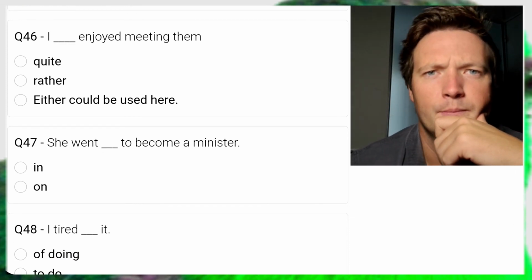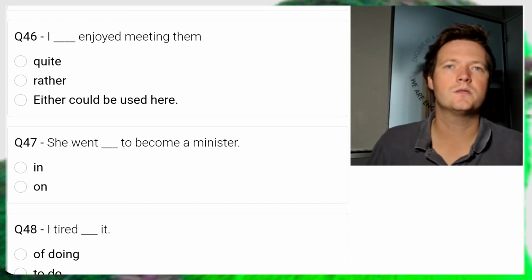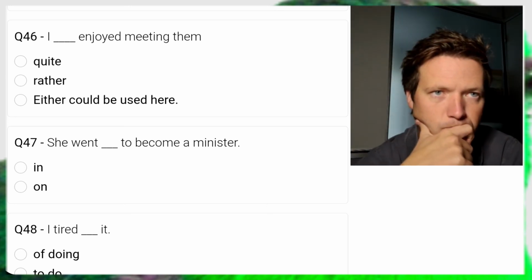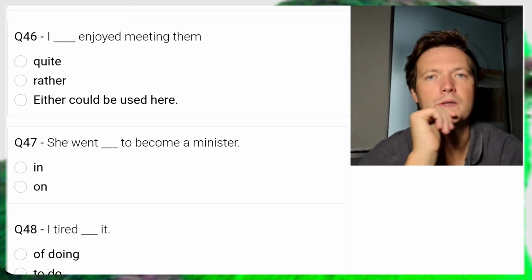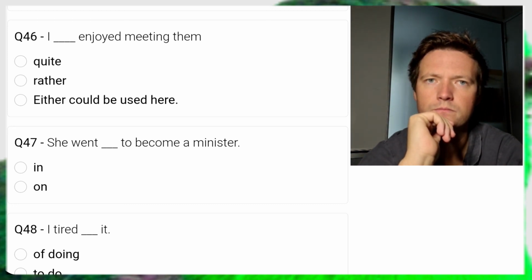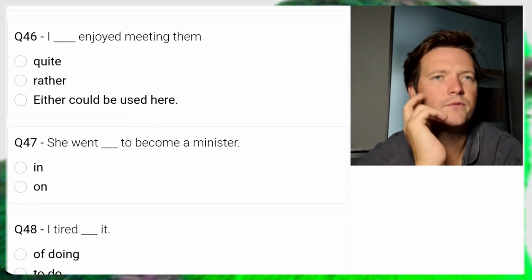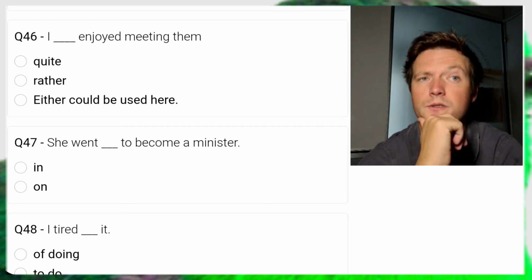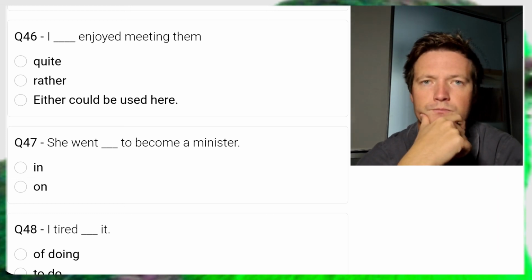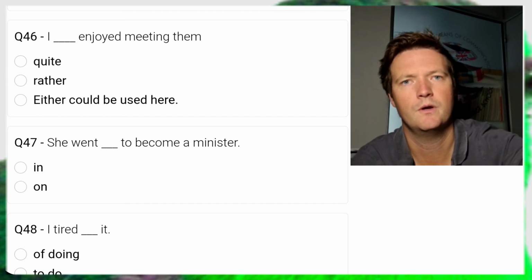I enjoyed meeting them. I quite enjoyed, rather enjoyed meeting them. Either could be used there, right? So I quite enjoyed it. Now, quite here and rather would both mean to a considerable extent, right? They're both adverbs saying to what extent we enjoyed the meeting. I quite enjoyed it. I rather enjoyed it. Like, considerably so. No? Yeah. Okay. So either could be used.